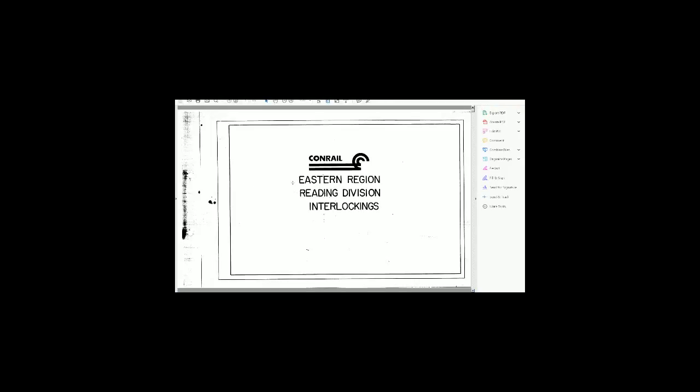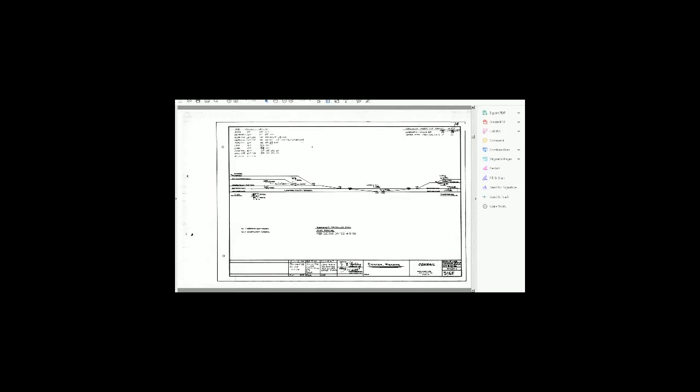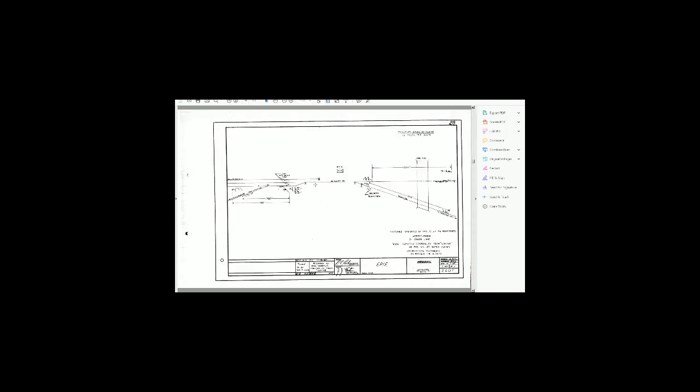Yay! Reading Division. So originally this is part of Conrail's Reading Division, which basically means anything X Reading. This would have been Newtown Junction. This is fortunately laid out in alphabetical order. Roll down to Newtown Junction.